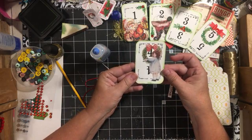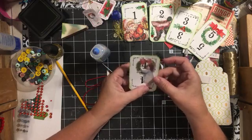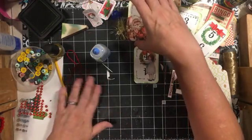Isn't that so cute? Oh, Melissa, what a great idea. What a great idea.